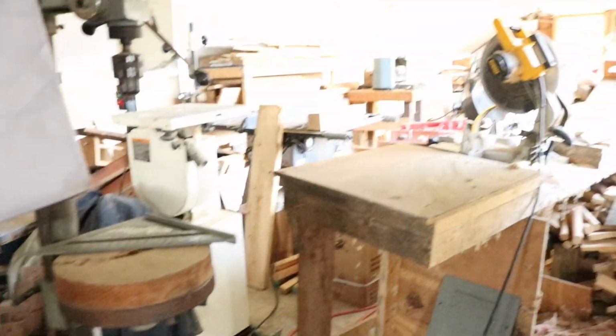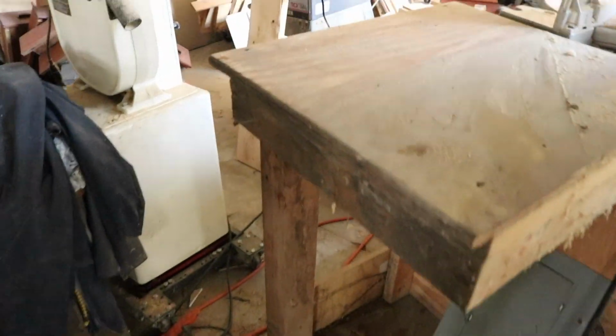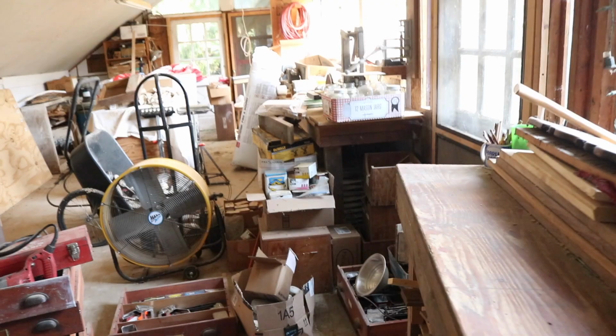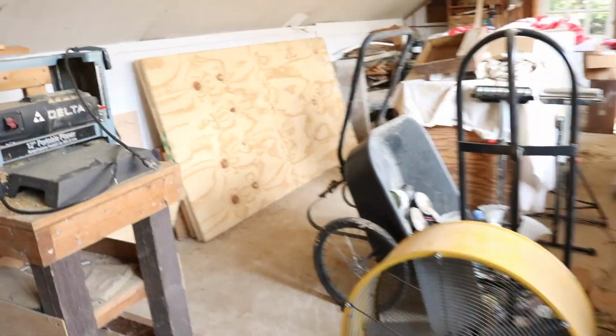Man, check out this premium workspace right here. Oh, belt loop got hung up. Finally got what I'm looking for.